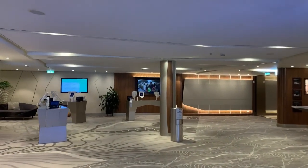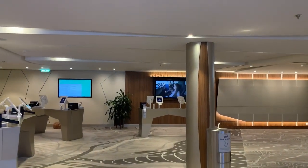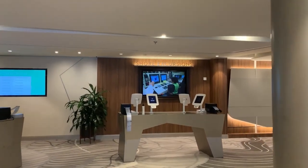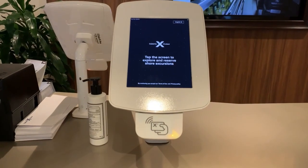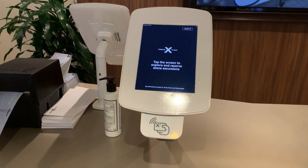And on the other side is the shore excursion desk. This is where you would come to either service an existing excursion that you booked online ahead of time, or to book a new excursion on your current cruise. You can just tap your CPass card and you can check out the shore excursions that are available right there on that little pad.